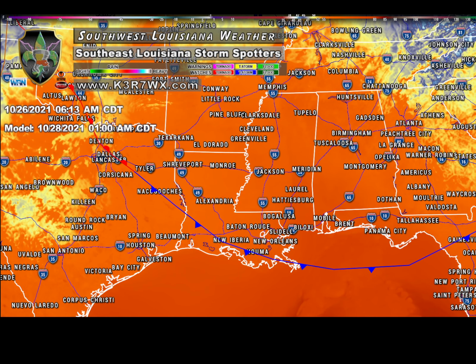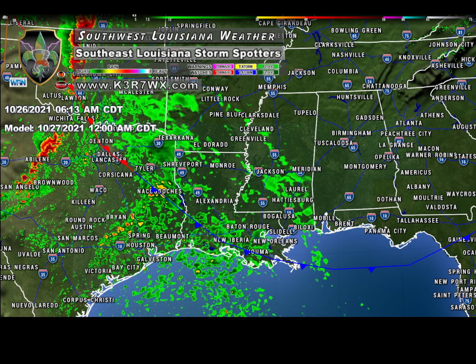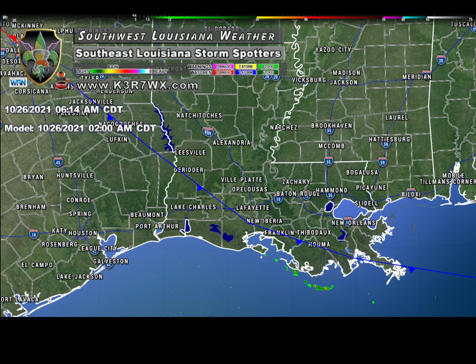But we'll go to the NAM 3K now, because that gives us a better look. What I'm going to do real quick is give you a look at the NAM 3K, and we'll compare the NAM 3K and the HRRR just to give you a brief look.